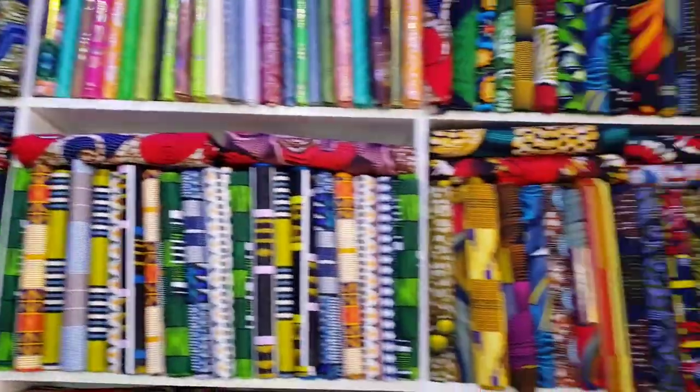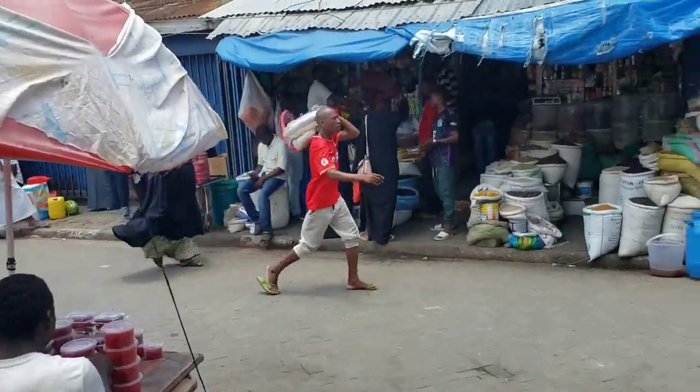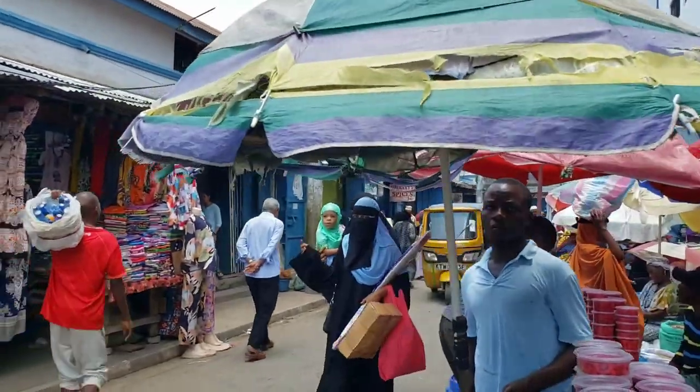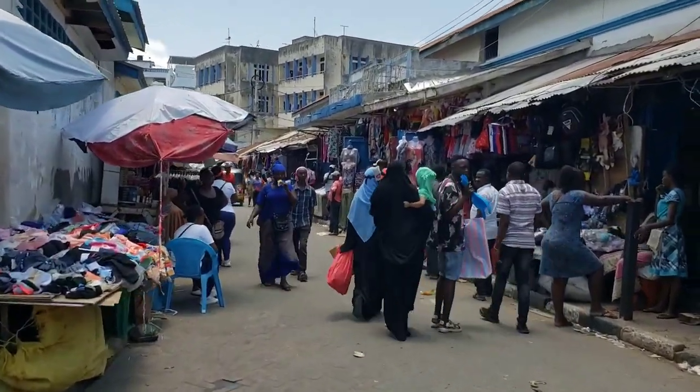So yeah. So this is a kitenge shop guys. All of this is kitenge shop. So mnakaribishwa Mombasa. So asante bro. Karibu sana. So guys, this is Marikiti guys. So let's begin the tour of Marikiti area. Marikiti market. The biggest market here in this area of Mombasa CBD.